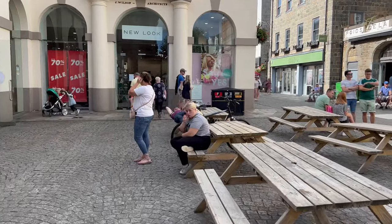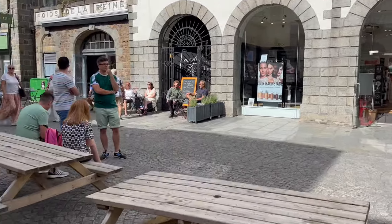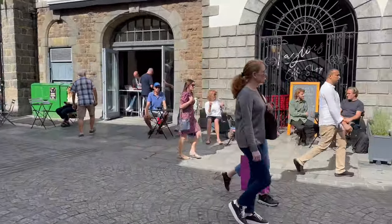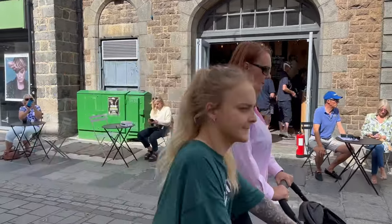And here we have the little seating area. I'm not sure how much of all that stuff they sell on those little stalls. I don't know if people are just looking and not buying. I think they probably sell a little bit. There's a few more little places up here. This is a lovely little area of Guernsey around here, the Market Square. It really is. Very relaxed. Has a beautiful feeling about it.